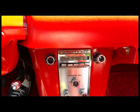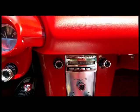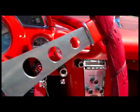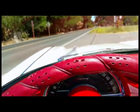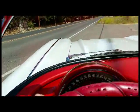This is just about a six-year-old restoration with very few miles. New carpet, new interior, new glass. Just really beautifully, beautifully done. And it drives really well. Drives like a brand new '59 Corvette. Let's take a little spin.